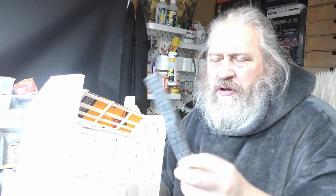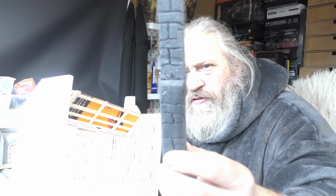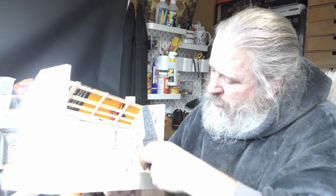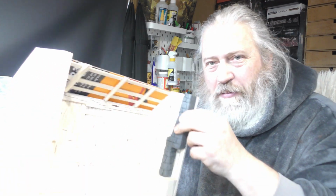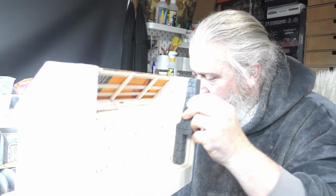Right, so I've used 25mm thick XPS foam to make a chimney that's going to go in here. It's kind of half a chimney really, which is a bit weird, but it will help to add flavour to the room, I think. Failed using my normal technique because there's no tin foil in the house.